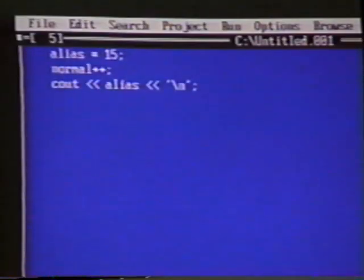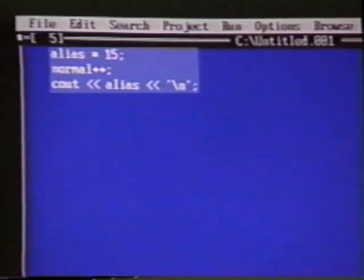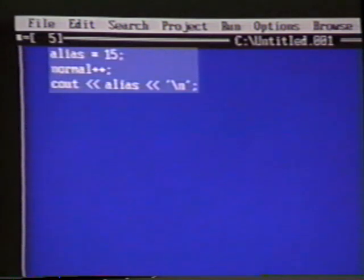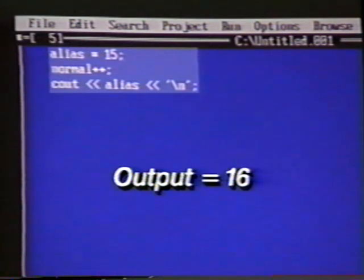Let's look at this program segment using normal and alias. alias = 15; normal++; cout << alias << '\n'; With this program segment, the value 16 should be output.